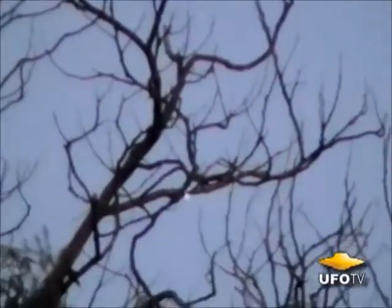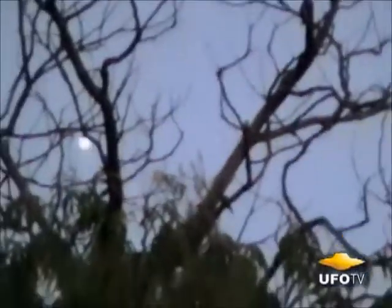In July 2009, Ursi was in Argentina for a series of conferences. During a visit to Capilla del Monte, an area where UFOs are often seen, he filmed this sphere with unusual characteristics.